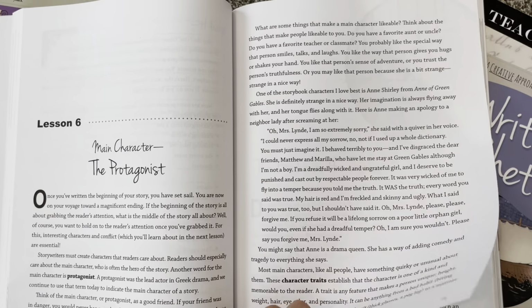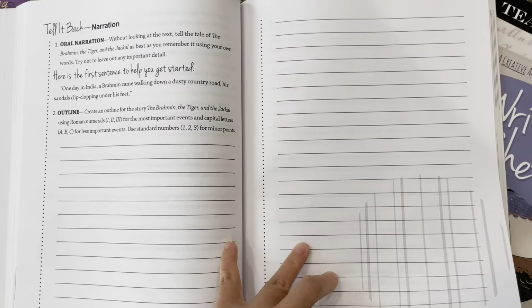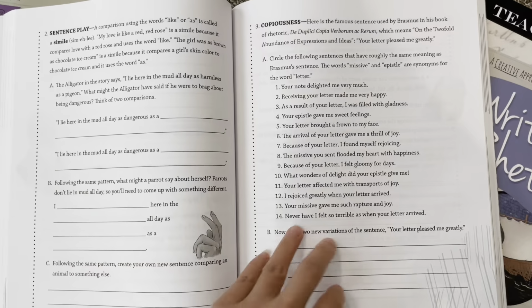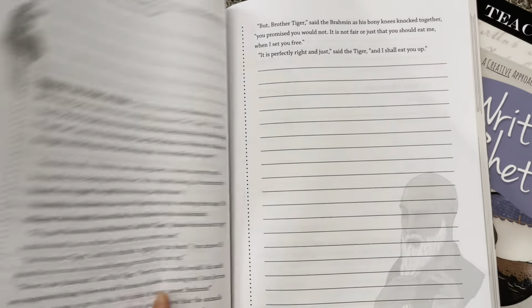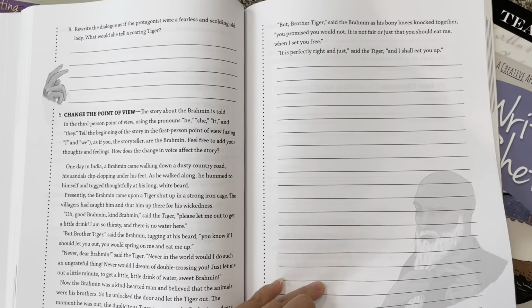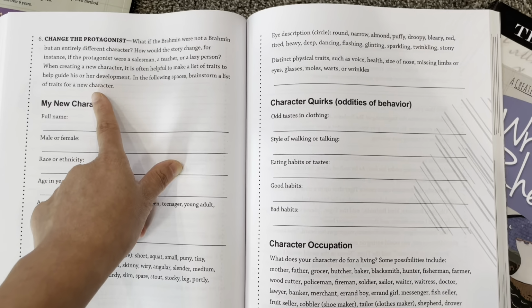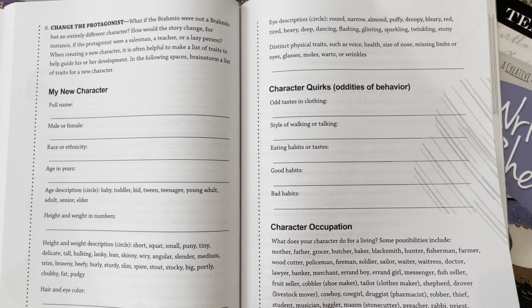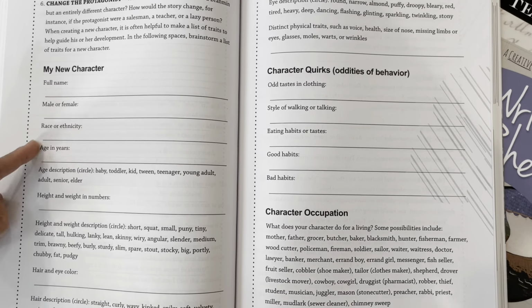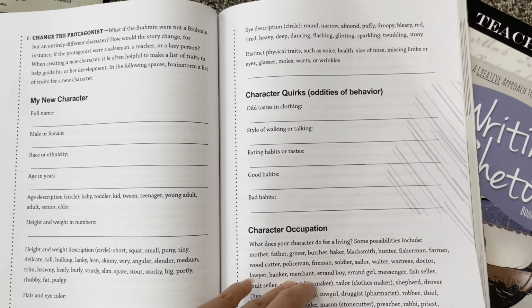Main character. That's the text. Narration, outline, comprehension questions, sentence play. And this one asks you to change the point of view. Then it asks you to change the protagonist or add a new character. Describe your character.